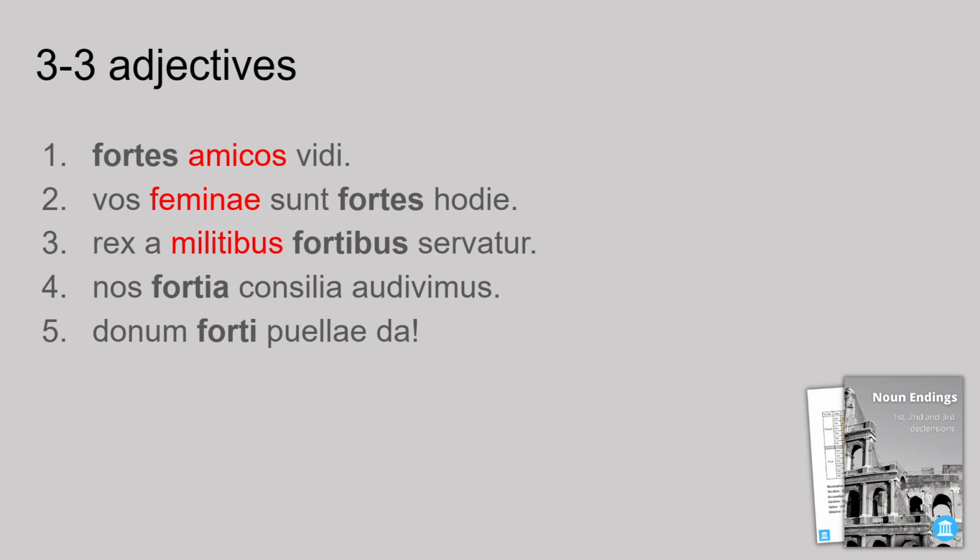In number 4, fortia is neuter, but it can't be nominative as the verb is being done by us, audivimus, and we are not neuter, so it must be accusative. It matches with concilia, an accusative plural neuter. We heard the brave plans.